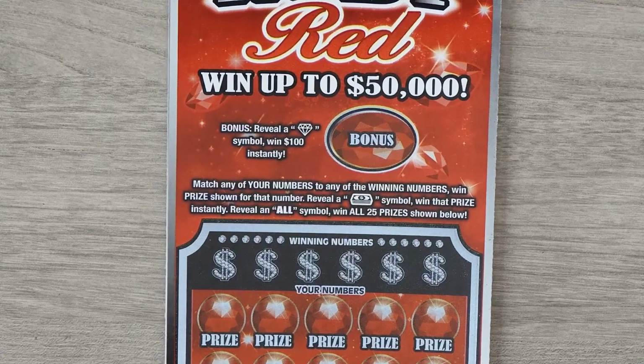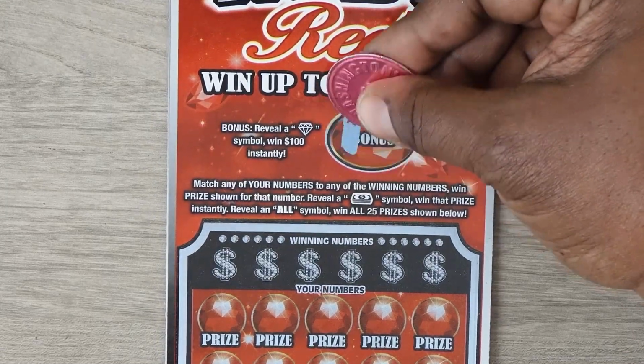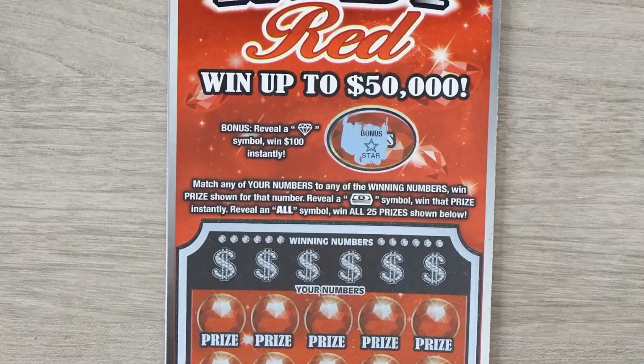Up top, there's a bonus spot. Get a Ruby and you win $100. And we have a star, so no bonus.